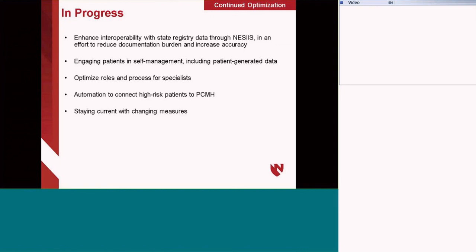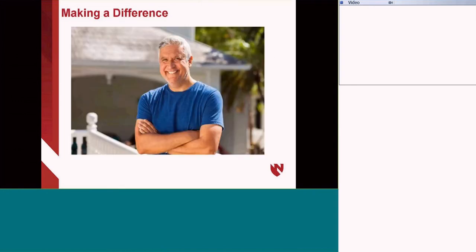And finally, as we all are having to keep up with changing measures year to year, so must we. So I want to end with a story that really shows the way in which technology, when leveraged appropriately, can have true human consequences. And when technology is implemented in a successful way, it can really change the way that an organization takes care of patients and their community.